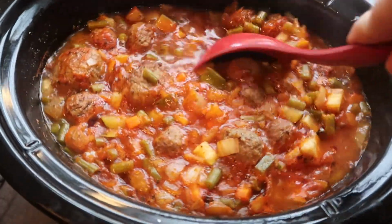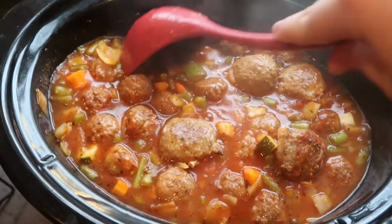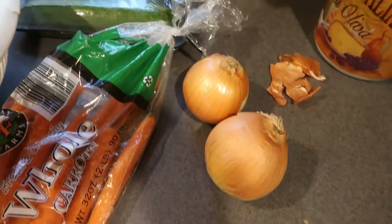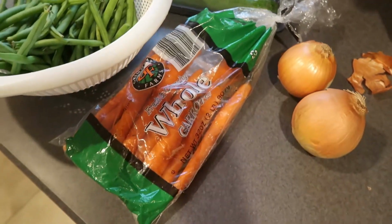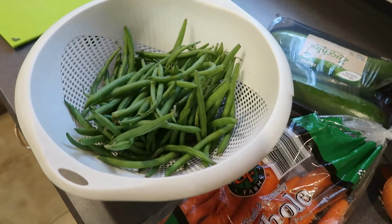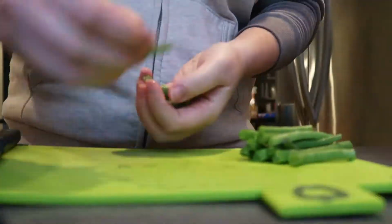So I'm getting this freezer cooking session started by making 2 big batches of this healthy and hearty slow cooker meatball soup. Now this comes together pretty fast once you get the produce prepped, so that's what I'm getting started with here. I have 2 pounds of carrots, 6 cups of green beans, 2 zucchinis, and 2 yellow onions.